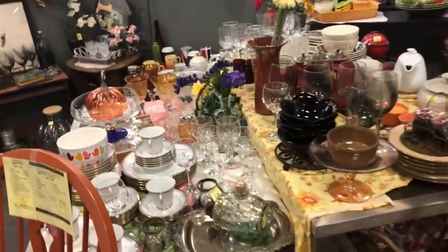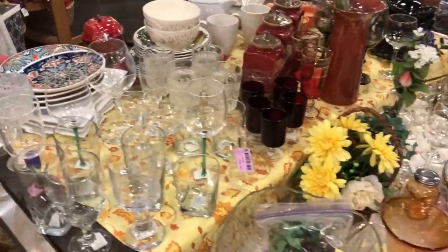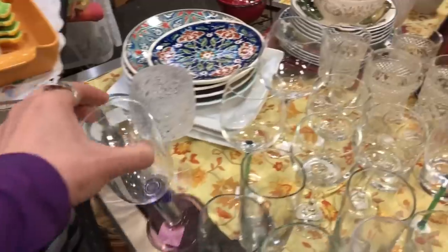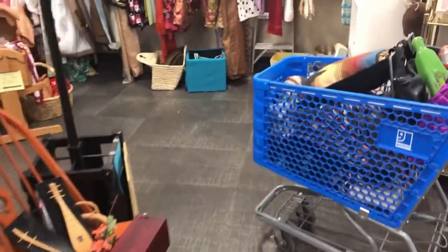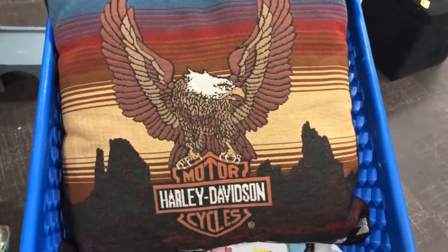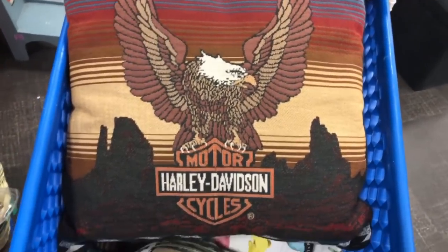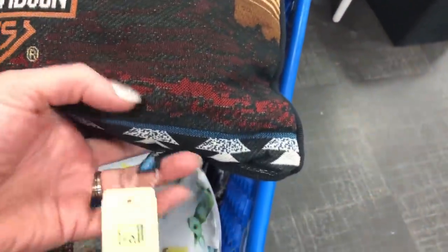There's some vintage glass here. Most of it's pretty modern. There's a few pieces. This is plastic. This is plastic. Okay. Maybe they just ran out of the vintage and whatever. But I did find one item in here and I'm happy about it, and it was a good price. That. Yes, $2.79. Nice Southwest Harley Davidson pillow. We've already got a couple of nice leather ones, and I don't do Southwest decor, so I will go ahead and sell this one.